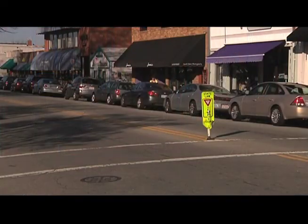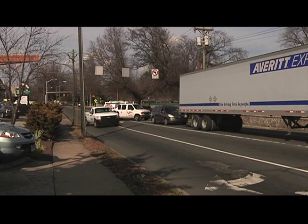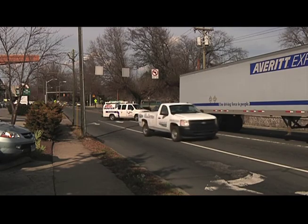Absolutely, and the contractor has to maintain access to the businesses that are located along the construction zone. Even when they do have to close a driveway for a very short period of time, they'll try to do that work in off-peak hours, like evenings or weekends.